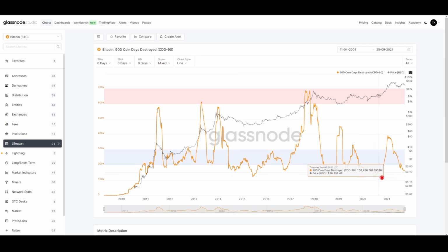We can see over here this year there was a burst of coin days destroyed, but I will note for you that this level of coin days destroyed is nothing compared to all of the previous bull runs.